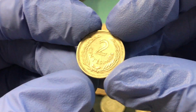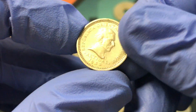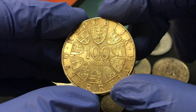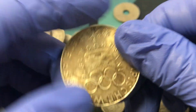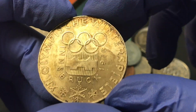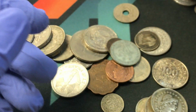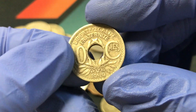After that, we've got a 2 centésimos, 1953, I think. Yeah, 1953, Uruguay. So that's a smaller coin in denomination. This one I've been checking out the whole time, though. That is a monster-sized silver coin, 100 Schilling, Österreich, which is Austria. And it's the Olympic commemorative, looks like. 1976, Innsbruck, Olympische Winterspiele. So yeah, the Winter Olympic Games, and that's a pretty coin. And definitely just a lot of silver content kind of as a base.